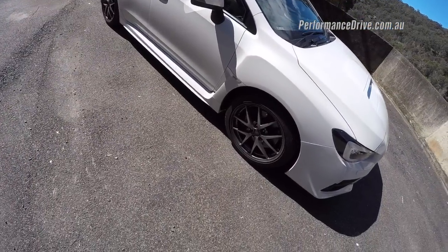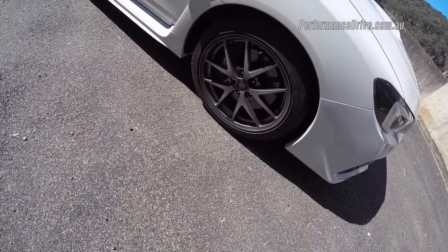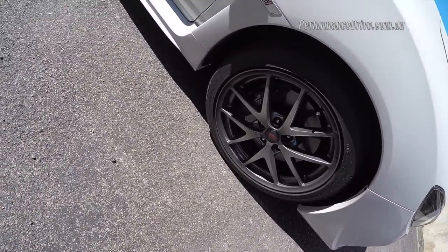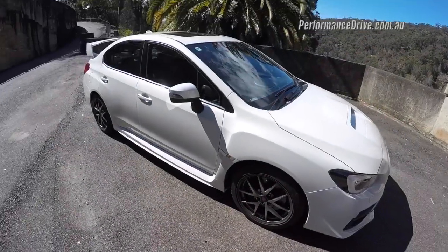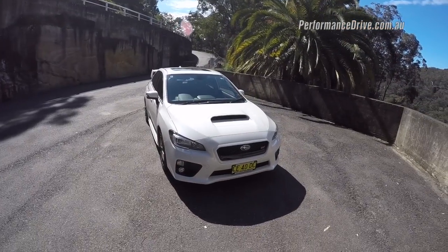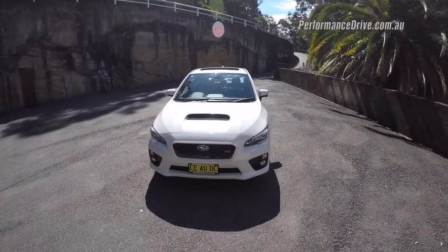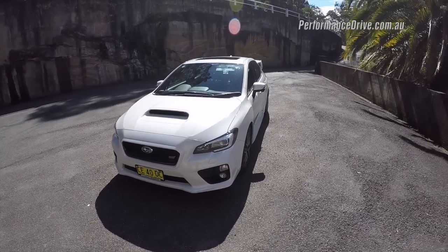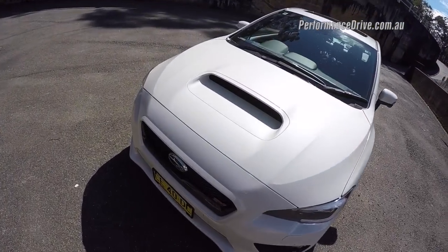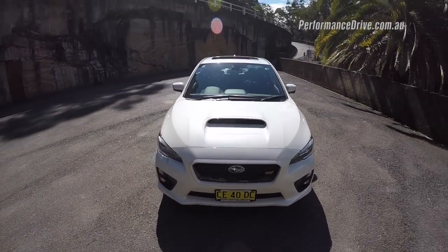There's also a set of lightweight forged 18-inch alloy wheels wrapped in Dunlop Sportmax tyres, and some STI twin piston front brakes behind there. The front end is perhaps a bit friendlier compared with the previous generations, but at the same time it looks a bit more premium, I think. Still got that trademark bonnet scoop feeding air into the top mounted intercooler.